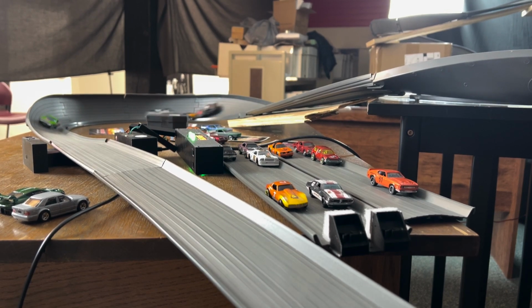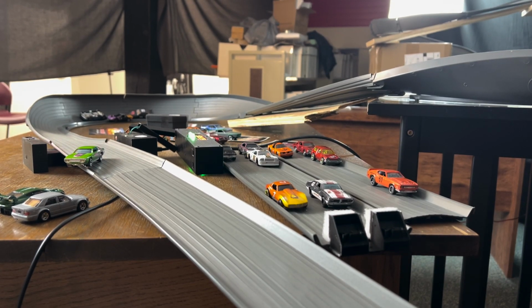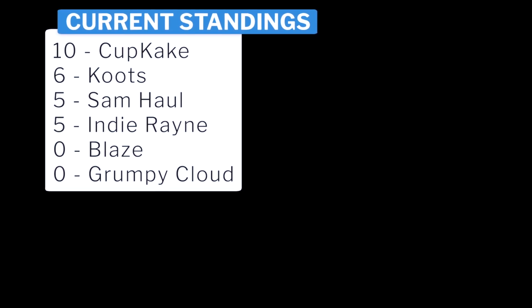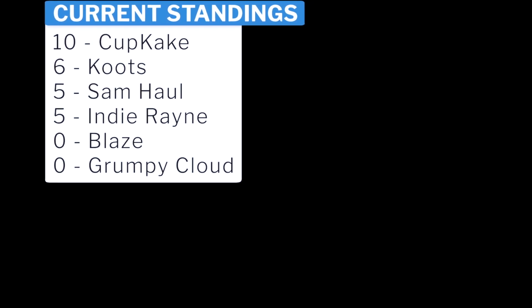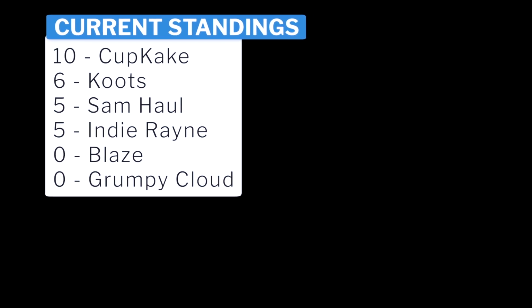And here comes Indy Rain. Indy pulls a McNasty, stops at the finish line, shows off that beautiful car. Here are the standings after lap 2. Cupcake out in front with 10 points. Coots with 6, Sam Hall with 5. Indy Rain right back in it with 5 points. Blaze and Grumpy Cloud still need to get up on the board.